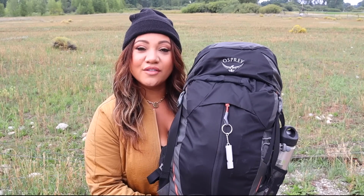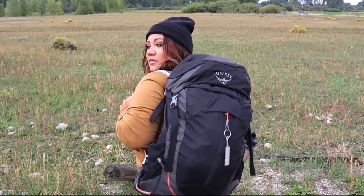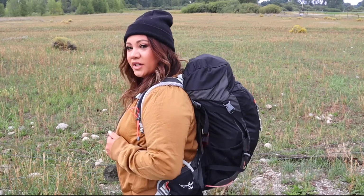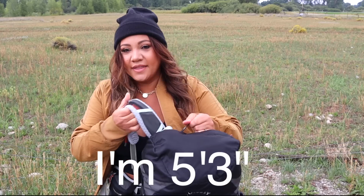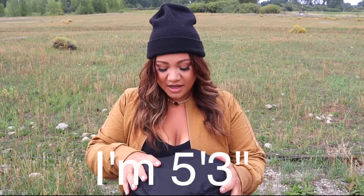So let's hop right into it. This bag is the Osprey Sirrus 26. I absolutely love this bag. Let me put this on for you guys so you can get an idea. Okay, so here it is. This is what it looks like on the side, just so you can get a size reference. This is a 26, which is basically 26 liters, how much you can fit inside this bag.